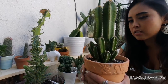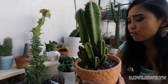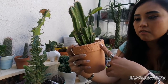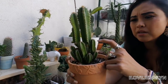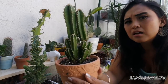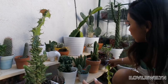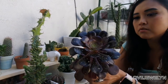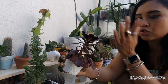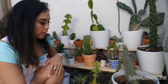I want to say this is a variety of the Fairy Castle cactus, but it's a little bit taller, and this is also living in the planter that I got from Eagle Rock. This particular baby, I wanna say I got from Pasadena Rose Bowl Flea Market. It's hard for me to keep track sometimes with my big collection. Here's another fun aeonium, and I'm gonna have to probably keep turning it so that it doesn't just shift to one side. Here we are in the last section of my plant collection in front of my home.